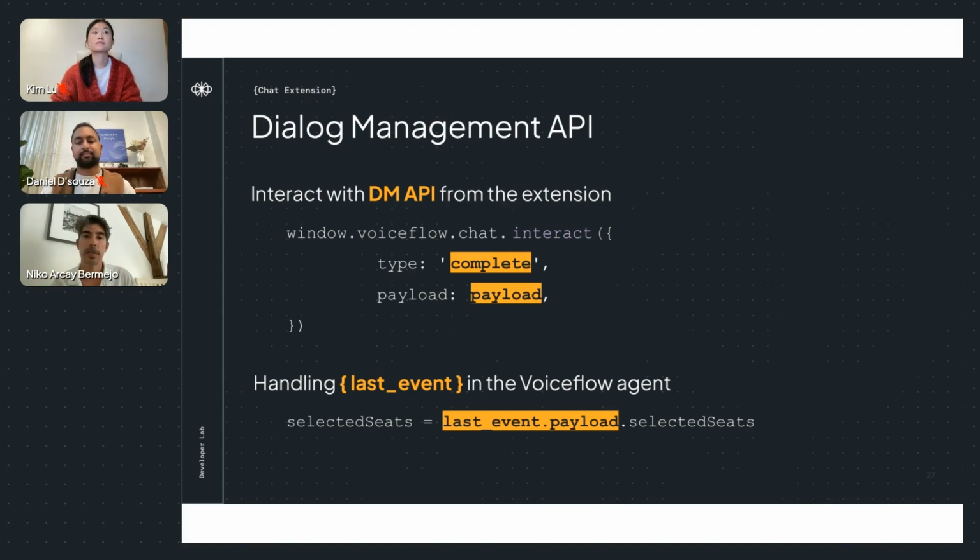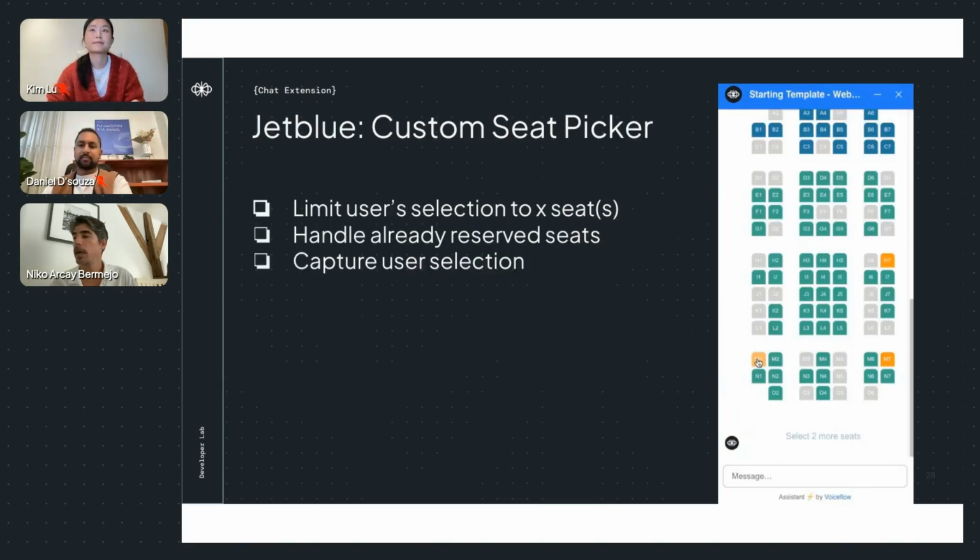Here in a JavaScript step, for example, you can populate the selected seats variable. So let's say this is a global variable, a variable you've created in your Voiceflow agent, equal to last event payload. It's not visible here, but this is last_event.payload plus whatever property you want to get from this. So in that case, that will be the selected seat.